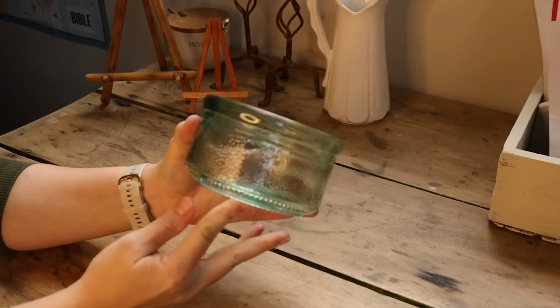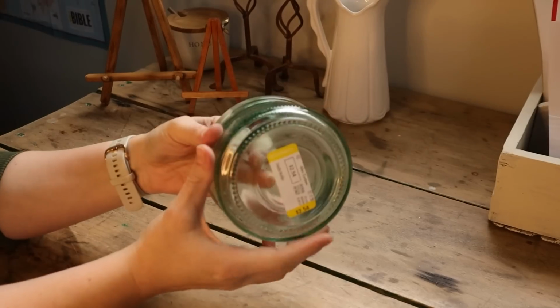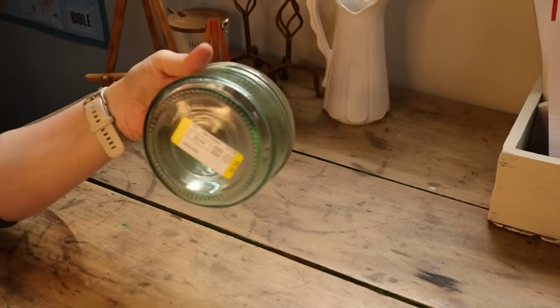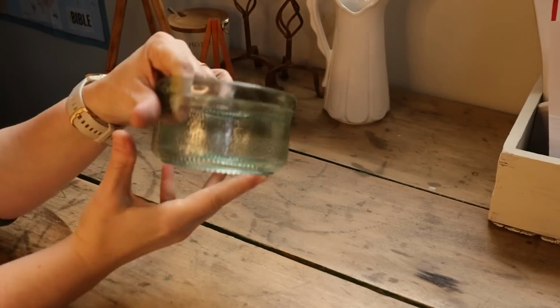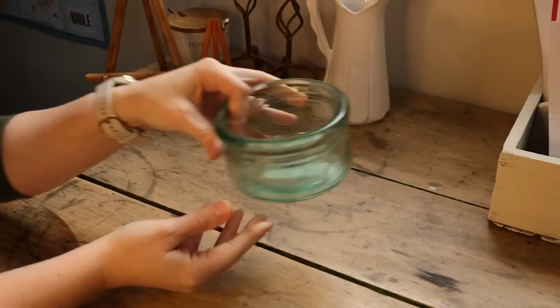And then I grabbed this little recycled glass bowl. Also not old, but my booth is really focused on home decor, honestly. So for $2.54, I thought that was a pretty good deal. I could probably ask closer to $5 or $6 for this.